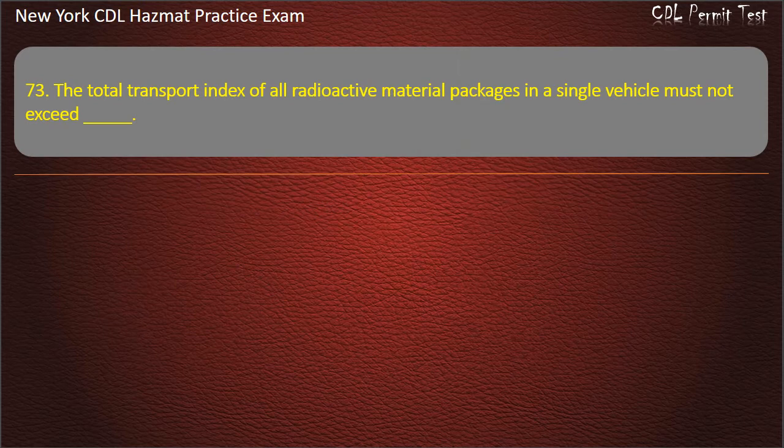Question 73. The total transport index of all radioactive material packages in a single vehicle must not exceed 50, 100, 10. Answer. 50.